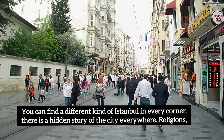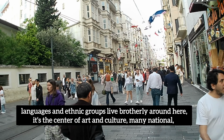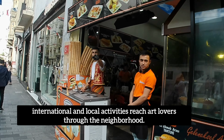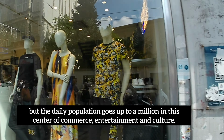There is a hidden story of the city everywhere. Religions, languages and ethnic groups live brotherly around here. It's the center of art and culture. Many national, international and local activities reach art lovers through the neighborhood. But the daily population goes up to 1 million in this center of commerce, entertainment and culture.